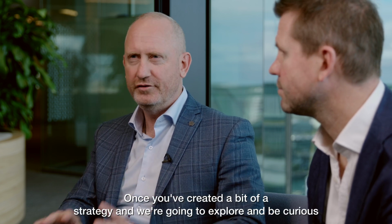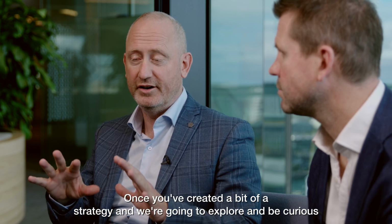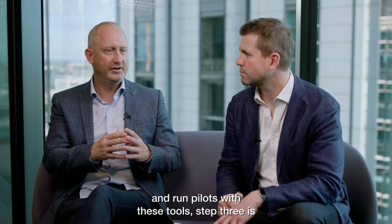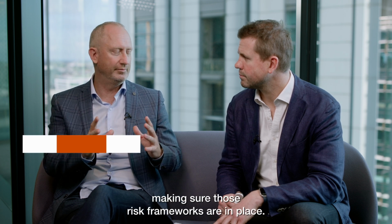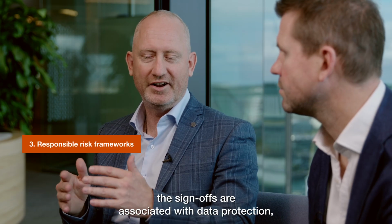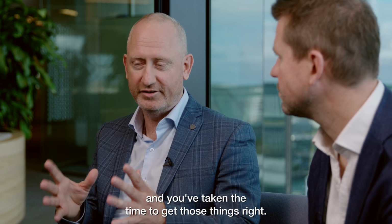Once you've created a bit of a strategy and where you're going to explore and be curious and run pilots with these tools, step 3 is making sure those risk frameworks are in place. Someone on your leadership team responsible for ethical use, the sign-offs associated with data protection, and you've taken the time to get those things right.